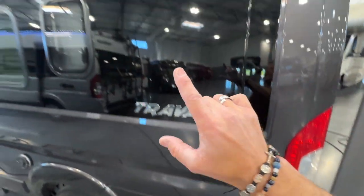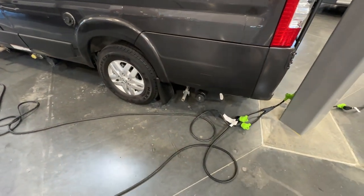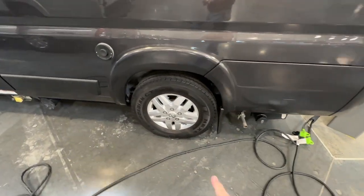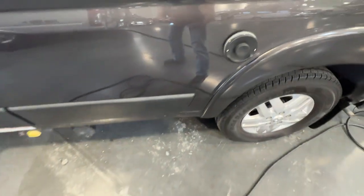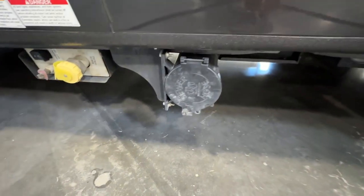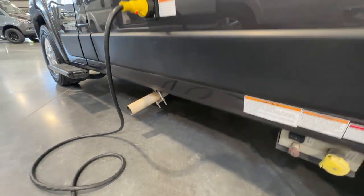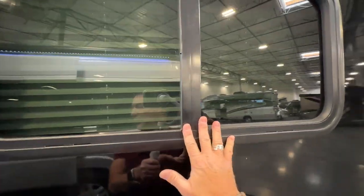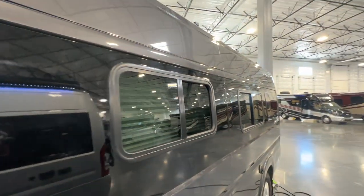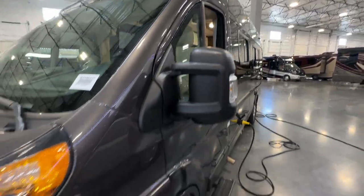Looking up above, we have a light here, so when you're doing your tank duty, you have some illumination in the dark, which you probably don't want to do in the dark. This is the Truma vent for the furnace. Down here is your hose storage, propane, engine exhaust, your 30 amp in, and again, the side-by-side windows. Pretty nice little rig.